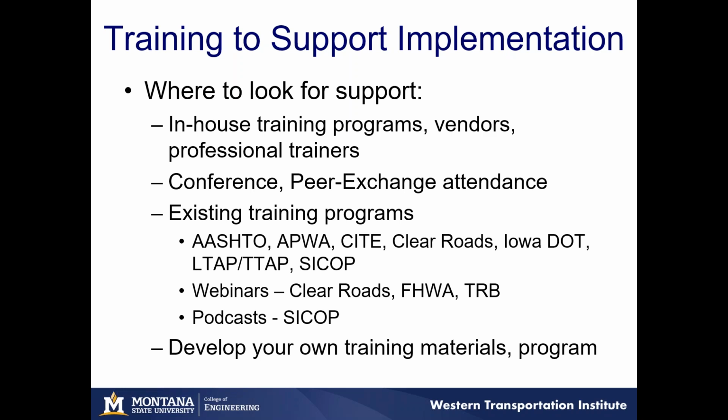Once things change, it'd be great to go back to that format and get more folks going to these peer exchanges. There are also existing training programs in place through AASHTO, APWA, SITE, Clear Roads, Iowa DOT, your local LTAP, that's your local technical assistance program in your state, SICOP. All of these resources for training are provided in the report with a link, so you can go straight to their website and find the information that you're looking for.